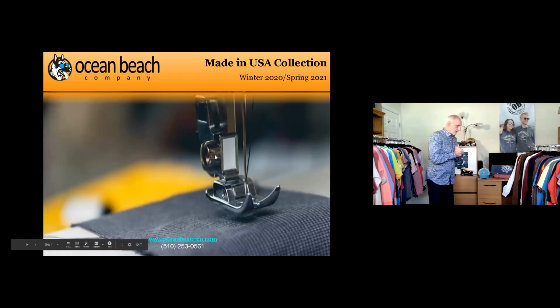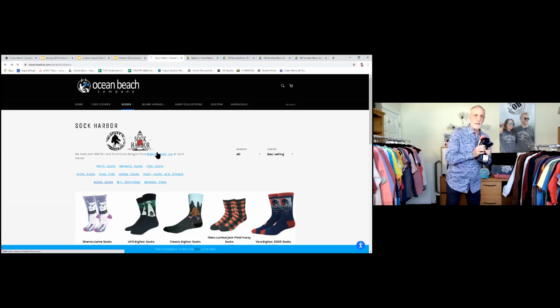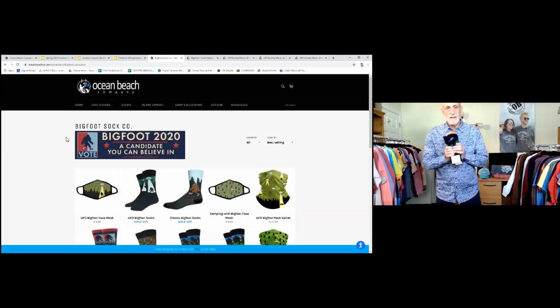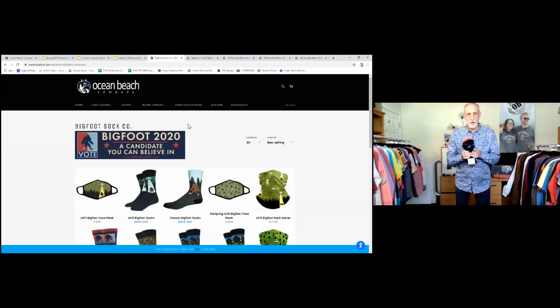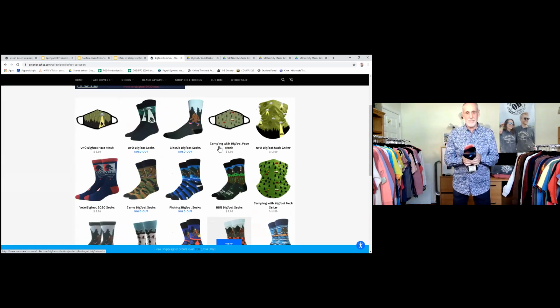So that is it for the garments. Now I would like to talk to you about our sock program. We have two sock lines. We have Bigfoot, which was our original sock line that did phenomenal for us when we first started. We didn't realize how big and how popular Bigfoot was.